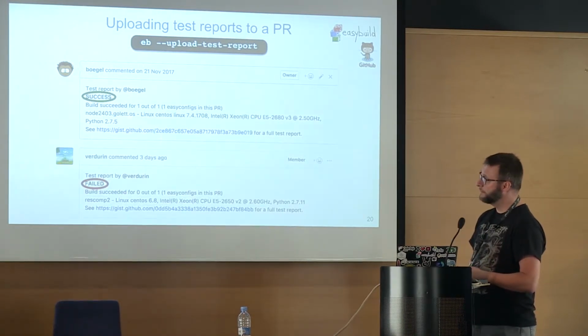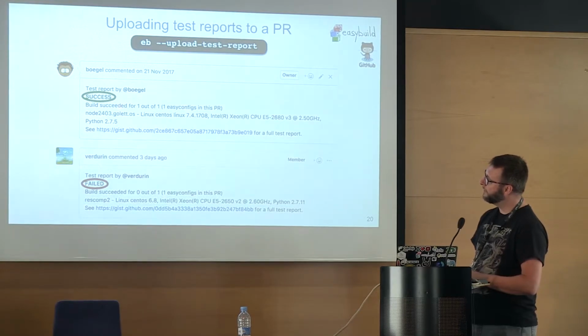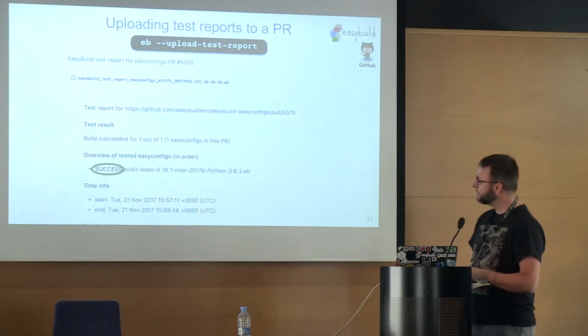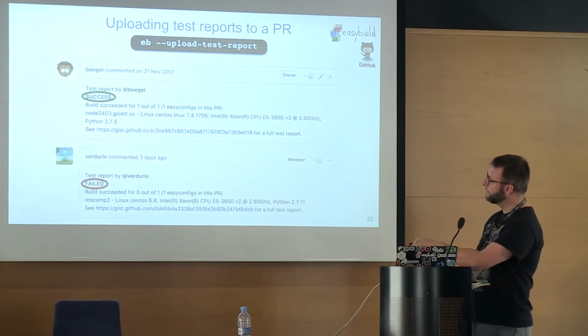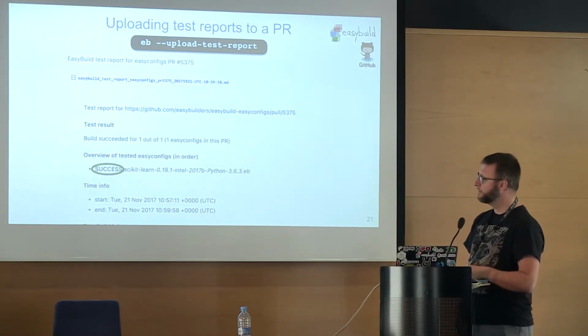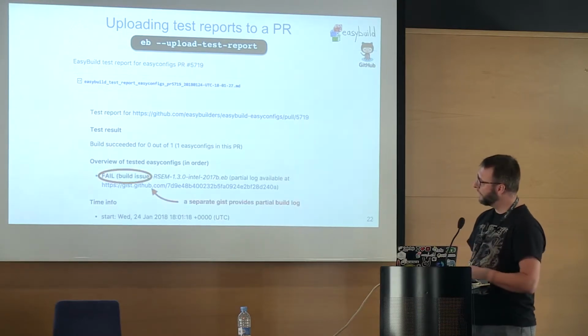This looks like just a comment, so it uses the GitHub API and the GitHub token. It creates a comment with your account on GitHub, which says success or failure, and it gives some information on which CPU it was, because maybe it failed because of the OS or whichever CPU you had, or whichever Python version you were running. Each of them has a link with a gist. If you click the gist, you get a more detailed report: how long it took, a dump of the environment and all the dependencies that were used. And if it failed, you get a link to another gist which has the partial build log.